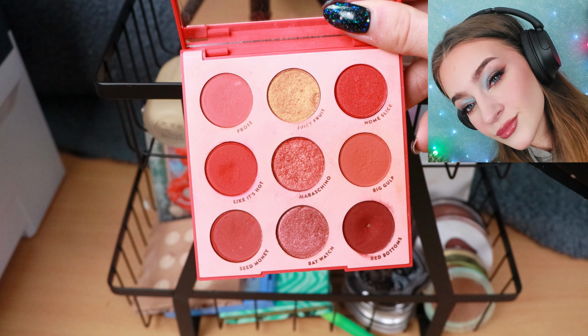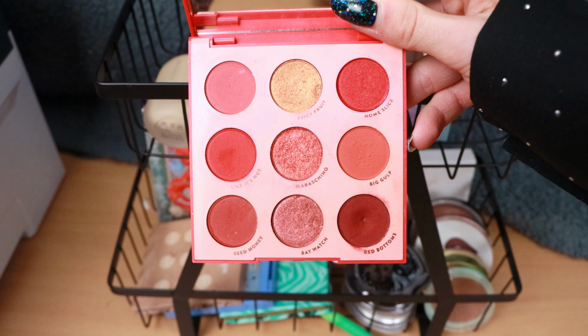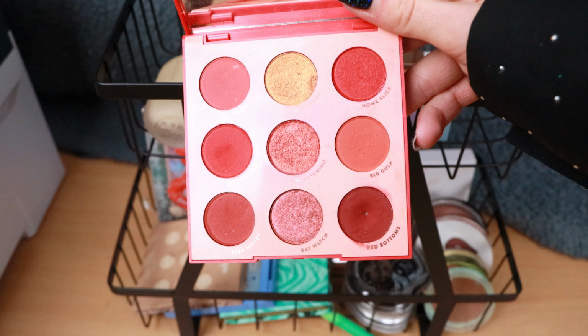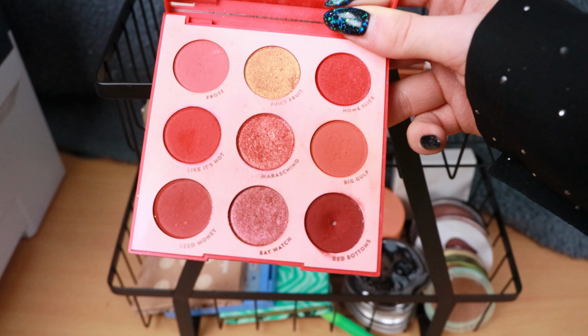If I have the picture of the look, I will of course put it on screen now, but I think I'm all right putting this back because I use this as more of a pop palette, not necessarily a full look palette. But maybe I'll reach for this. This is one that I need to be in the mood to reach for, so I don't know.